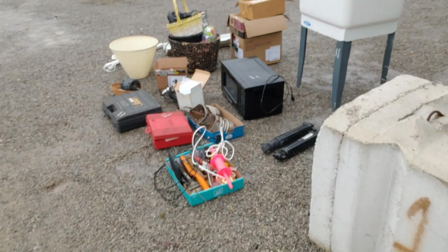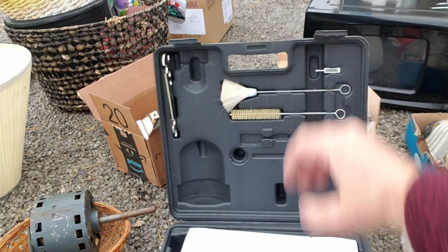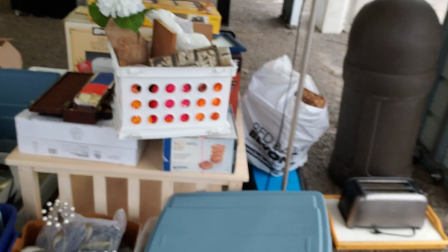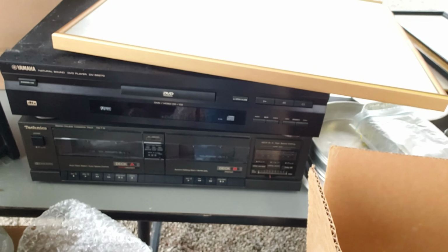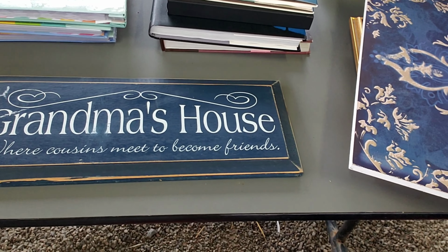Hey guys, we made it out to the auction, and not much going on out here. It's 29 degrees, I believe it was, and got some household items, some whatnot, just people cleaning up the garage, I would say. Let's see what we got here. A little paint sprayer. So there's always something out here that somebody could need. And wash tub. Cassette deck. There we go.